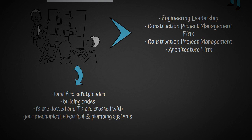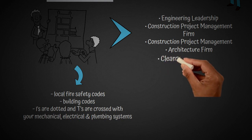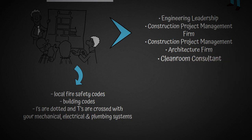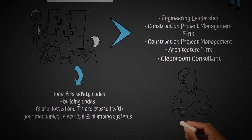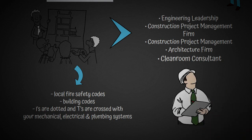And a clean room consultant, someone who can really support you from the beginning through the end and even possibly provide ongoing support after your project is complete. So each of these individuals plays a unique role and are important to have in your team.